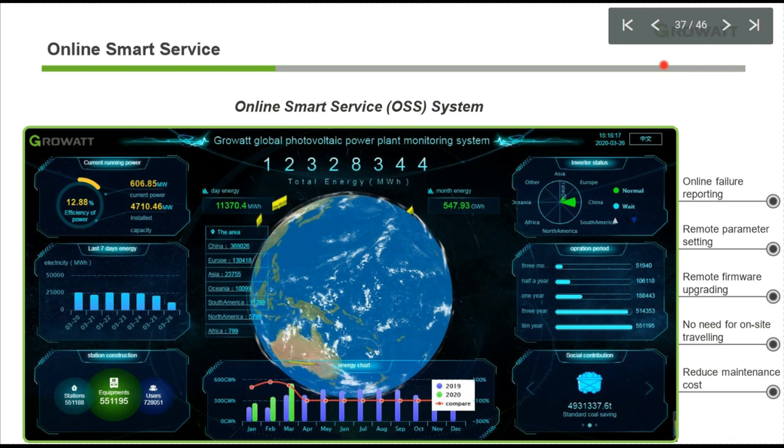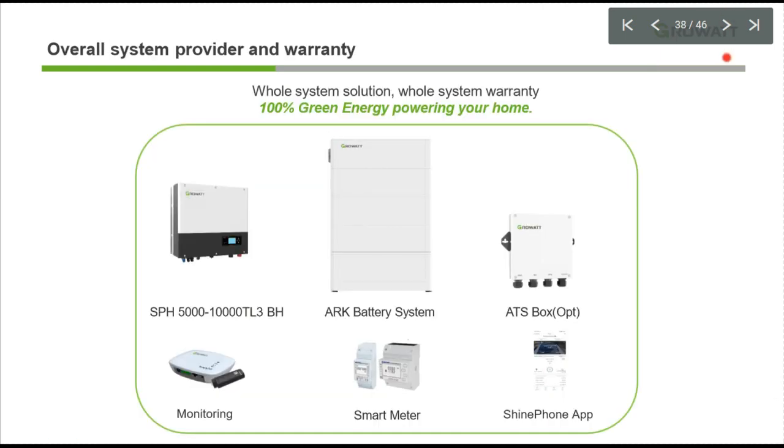And we also have an online smart service, which is mostly for installers and retailers, where the installer can see how many inverters are installed and which inverter is reporting any failures. The installer can remotely modify parameters and do firmware upgrades, which reduces the need for on-site traveling, saves a lot of manpower and probably money, and decreases the maintenance cost. So I think this is quite a unique feature for Growatt systems.